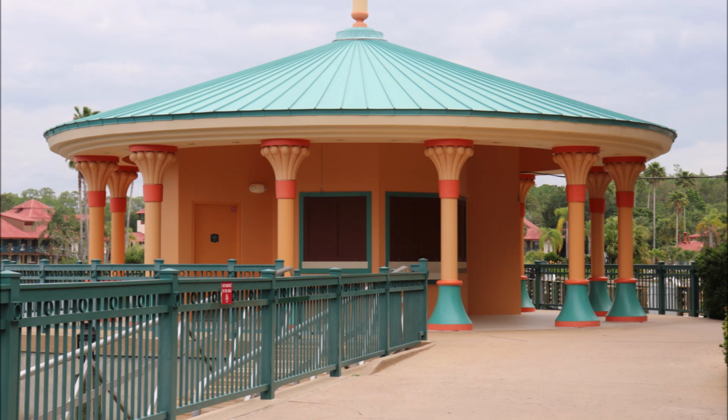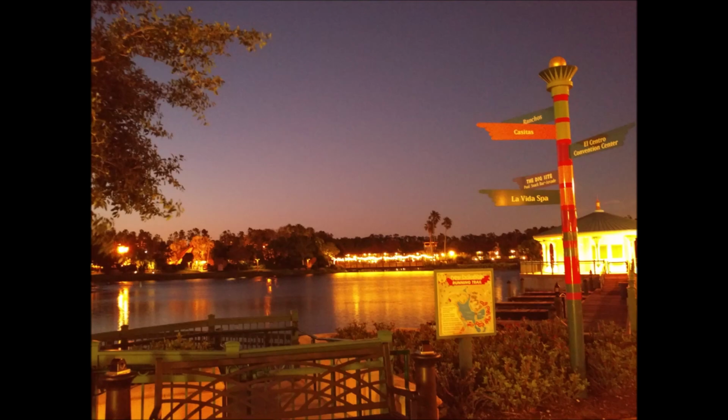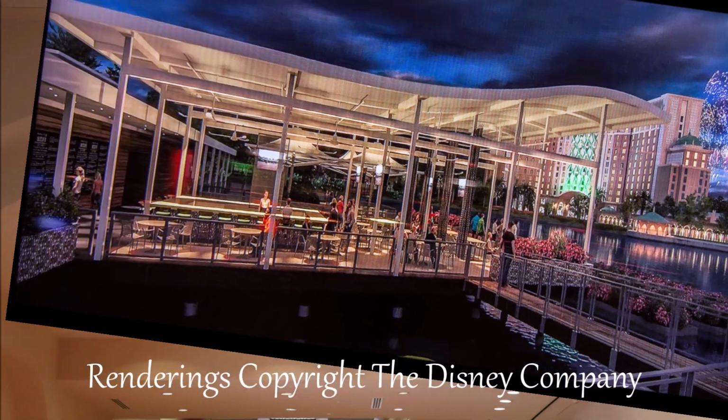Just a little further down from the Laguna Bar is the boat rental place, but it was closed when we were there and there wasn't a single boat in the dock, so I don't know whether they're going to reopen it after the construction's done or not. And as cool as Coronado Springs is now, I can't wait to see what happens when they finally open the tower and the Oasis restaurant out in the middle of Lago Dorado.